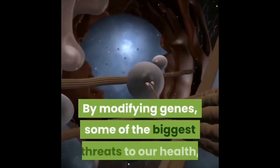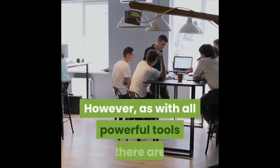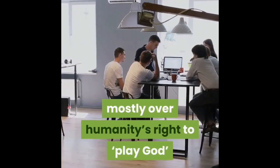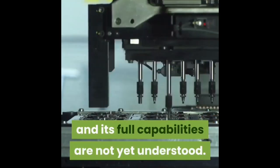By modifying genes, some of the biggest threats to our health, like cancer and HIV, could potentially be overcome in a matter of years. However, as with all powerful tools, there are several controversies surrounding its widespread use, mostly over humanity's right to play God, and worries over gene editing being used to produce hordes of designer babies. CRISPR is still a first-generation tool and its full capabilities are not yet understood.